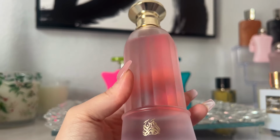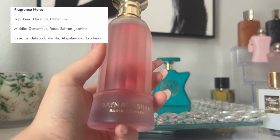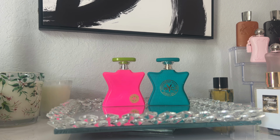Bain Alice Rar by Paris Corner, I did wear a few times, and it does smell similar to what I remember Amouage Guidance smelling like, but this one just feels softer and a little bit more clean, feminine to me. It starts off very intense, very spicy, but I do feel like on the dry down it does soften up, and I can't say that it smells like a naked woman, that's what people say, but I get it, you know, it does smell very feminine, very beautiful and warm.